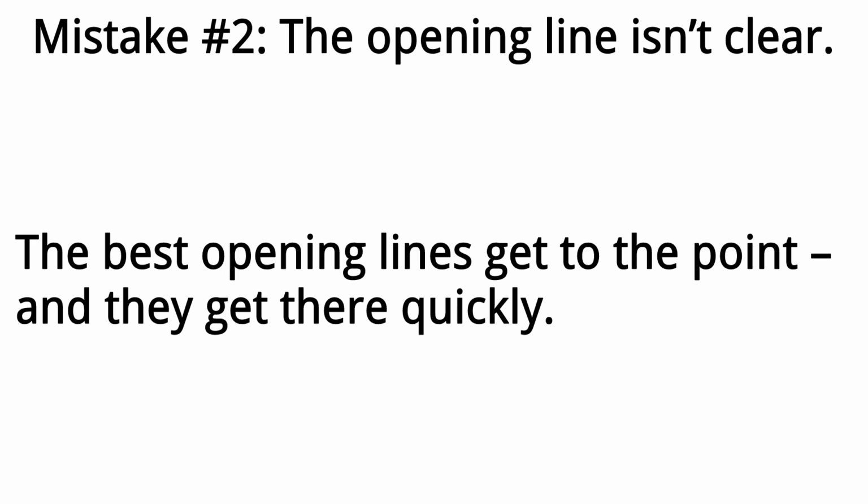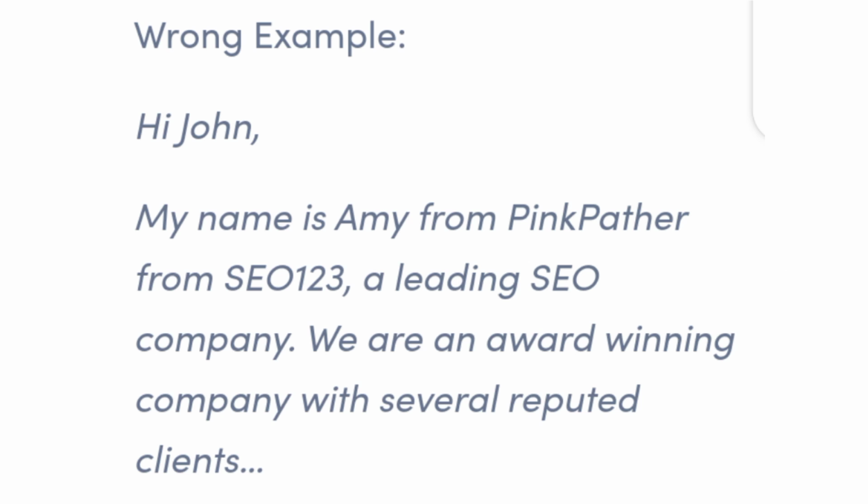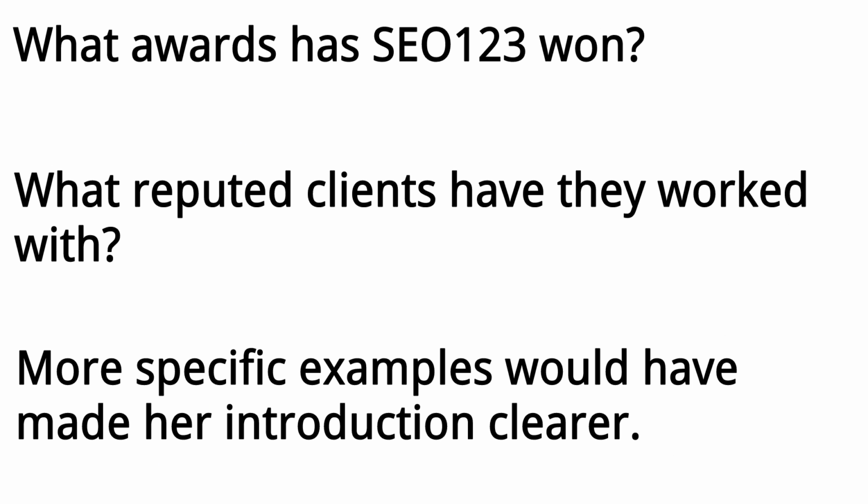Mistake number 2. The opening line isn't clear. The best opening lines get to the point, and they get there quickly. In the example above, we're already 2 sentences in, and it isn't clear why Amy's reaching out or what the value she's offering is. What awards has SEO1231 won? What reputed clients have they worked with? More specific examples would have made her introduction clearer.